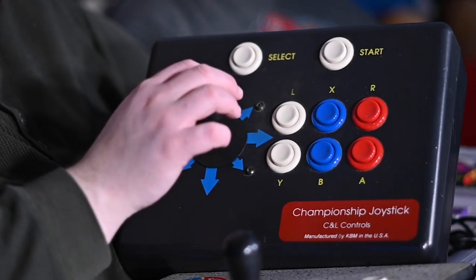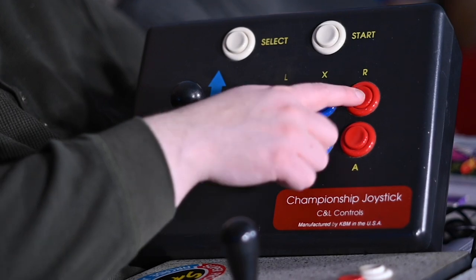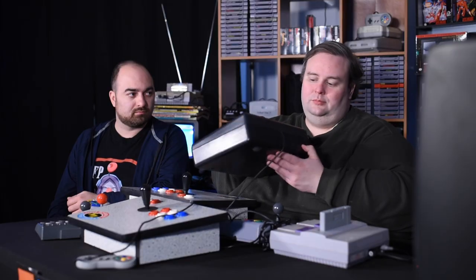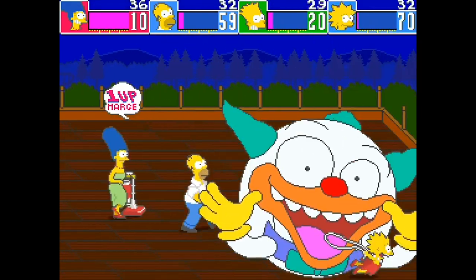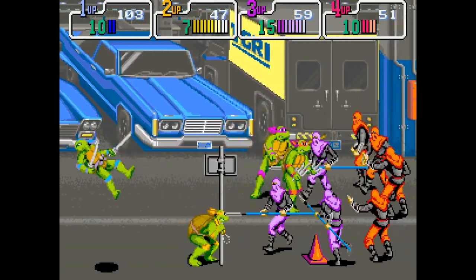And this is actually my favorite one. First of all, it's a little more portable, very responsive, and I like that the buttons are labeled. That is nice. I step up to an arcade cabinet and I feel like I don't know what's going on. What is your favorite arcade game? Probably Simpsons. Yeah. And probably TMNT right after that, they're basically the same game. Just a different skin, but that's all you need.